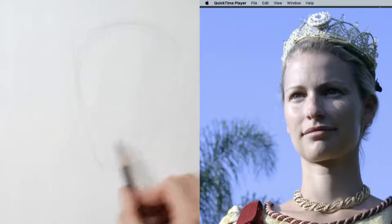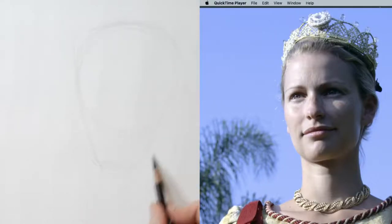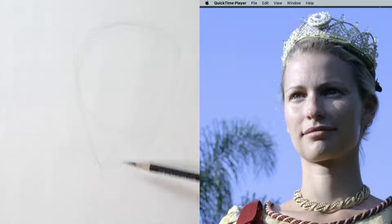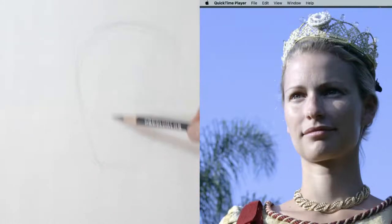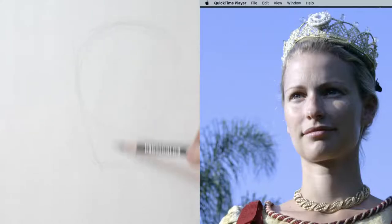Cranium, facial mask. Okay, so now I'm finding center lines. I'm seeing the right ear more, don't see the left ear. So we have yet another three-quarter position. I'm gonna guesstimate that my center line is here.